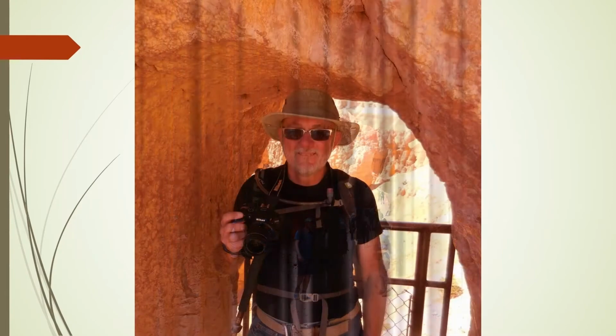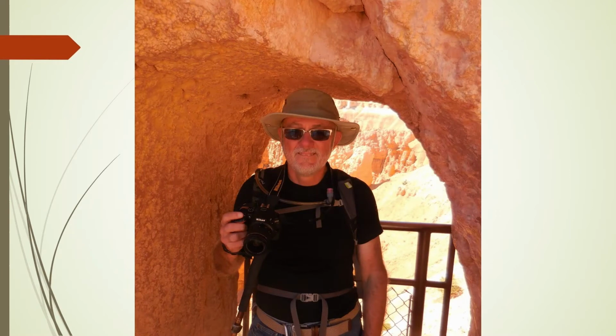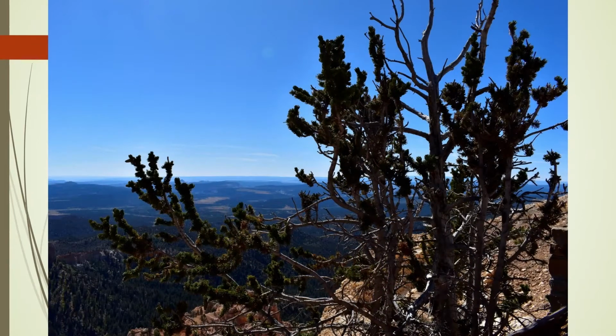If I remember right, this was pretty much back to the top, and look, he's still smiling, and I was willing to stop and take a picture. These trees work hard to survive, but it's beautiful up there, isn't it?